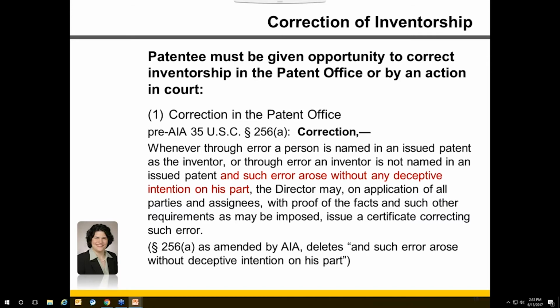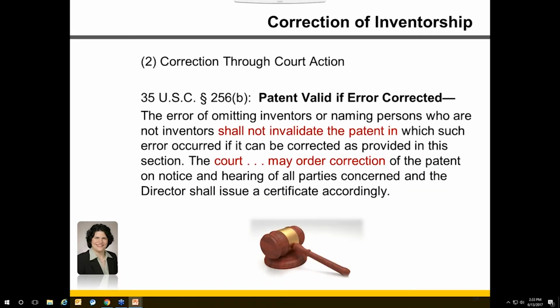So it does get a little easier to correct inventorship. If there is deceptive intent, that can still result in the finding of unenforceability due to inequitable conduct. So they're kind of two separate tests. One is, yes, you would potentially be allowed to seek correction of the inventorship in the patent office, but that doesn't prevent somebody from still challenging the patent in court and saying that the patent should be unenforceable because there was intentional misrepresentation of the inventors.